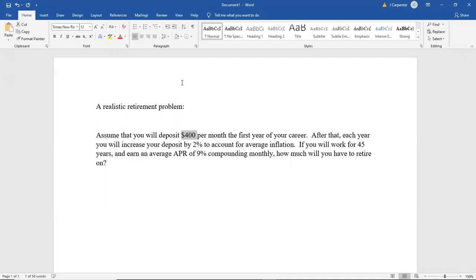There's a lot of different variables here. It depends on where you go work. It depends on their setup. They often have a cap on the contribution amount, like they'll say they'll only match up to $5,000, up to $10,000, whatever. But this is a pretty realistic problem in my opinion, because let's say you do have a job where your employer is matching one-to-one, so every dollar you put in, they'll put in $1, and let's say they'll do it up to $10,000. So that means you're only putting $200 of your paycheck in per month, and they're going to match it with another $200.